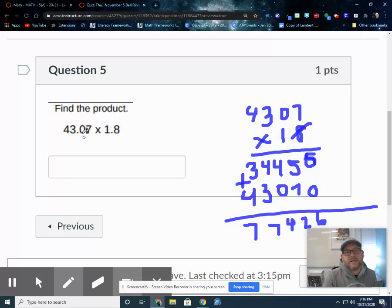Now, again, I need an answer that's somewhere close to 86. This number is a little lower. So let's see here. I think this would be the closest place that my decimal point would go. But let's double check this. I've got 1, 2, 3 spaces to the right of a decimal point in my question. I'm going to put 1, 2, 3 into my answer. So it looks like my answer that I got is 77 and 426 thousandths. All right, guys and gals, that is it for today for your bell ringer.